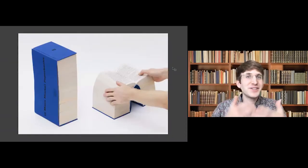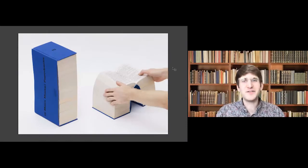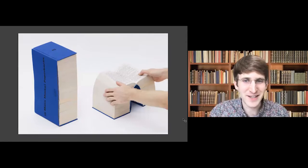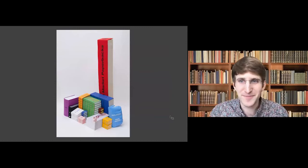And then, making books of objects, you can make books of books. So this is a book titled 15 Mass Market Paperbacks. It's 15 mass market paperbacks bound together as a book. And this is 50 mass market paperbacks bound together as a book.